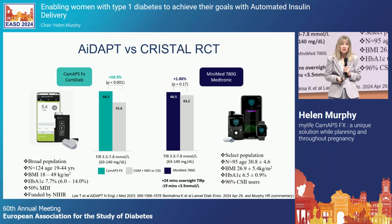And you may see that increasingly other hybrid closed loop systems may be used with very good effect outside of pregnancy. And we believe it's quite safe for women getting pregnant on other systems. Those other systems target 3.9 to 10. They were not designed for pregnant women. They do not have a background of 15 years of research, tweaking them and checking them against all of the gestational challenges.